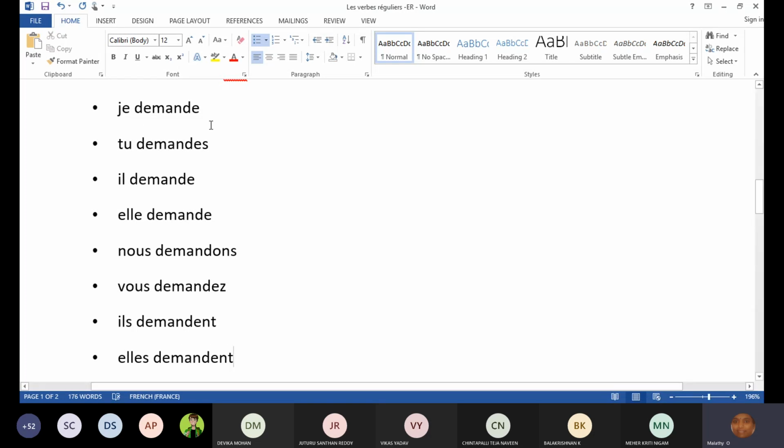And just have a look at the different spellings of the verb demander, which means ask. So I've replaced the ending by e here for je. When it comes to tu, I'm changing it to es. For il, I'll change to e, and for elle, I'll replace the ending by an e. For nous, I replace the ending by ons. For vous, it's ez. For ils and elles, it's ent.